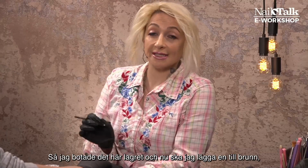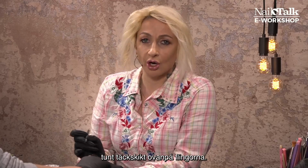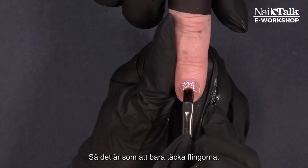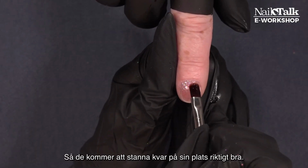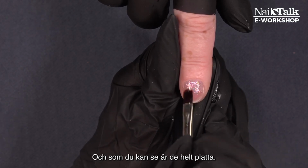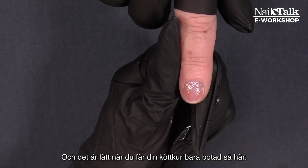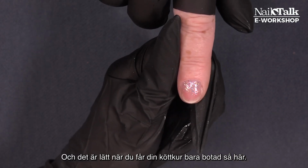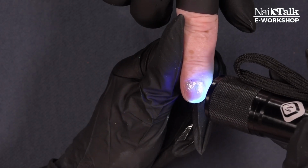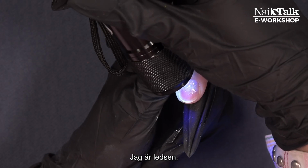Yes, so I cured this layer and now I'm going to put another thin capping layer on top of the flakes. So that's only capping the flakes so they stay in place really well. And as you can see, they're absolutely flat. That's really great, and it's easy when you have your flash cure, just cure it like this. I'm going a little bit on top, I'm sorry.